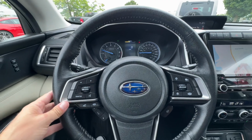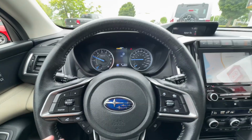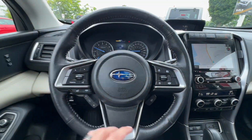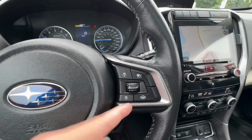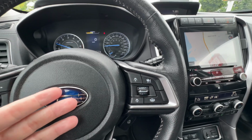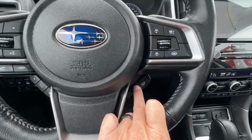Now up front here, we have a leather wrapped steering wheel. We have automatic headlights, which I'll now put back to automatic. I just wanted to show you those nice LED headlights. We have adaptive cruise control, so your cruise control will automatically slow down and speed up according to the traffic ahead of you, which is fantastic. Heated steering wheel as well.